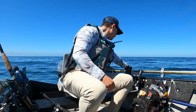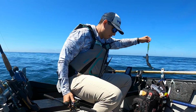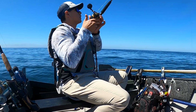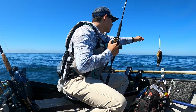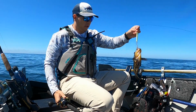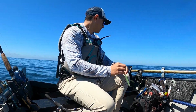Almost a keeper. Look at this greenling, guys. Minuscule, a minuscule greenling. All right, another. Feeling better. Oh, it's a China, but it's not a giant China, and it's been such a long time since I caught a China, actually. Yeah. Just get him back in.